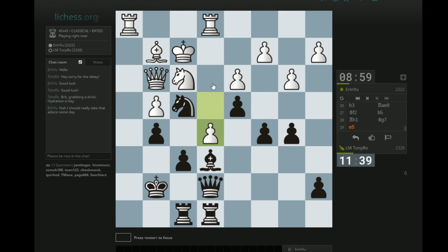And should I go king f8? Is king f8 the best move? I don't know. But should I go king f8 before I go rook e2 check? Probably not, because then... is there anything better? Can I just take on e5? He has to take with the rook, I think. Knight g2. Queen g2, or maybe even king g2. Yeah, I don't see anything there.